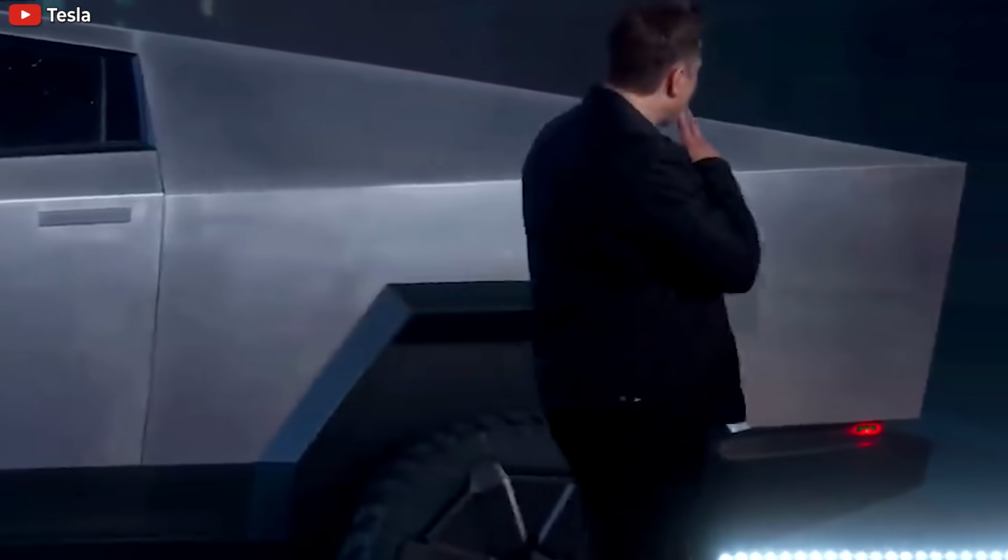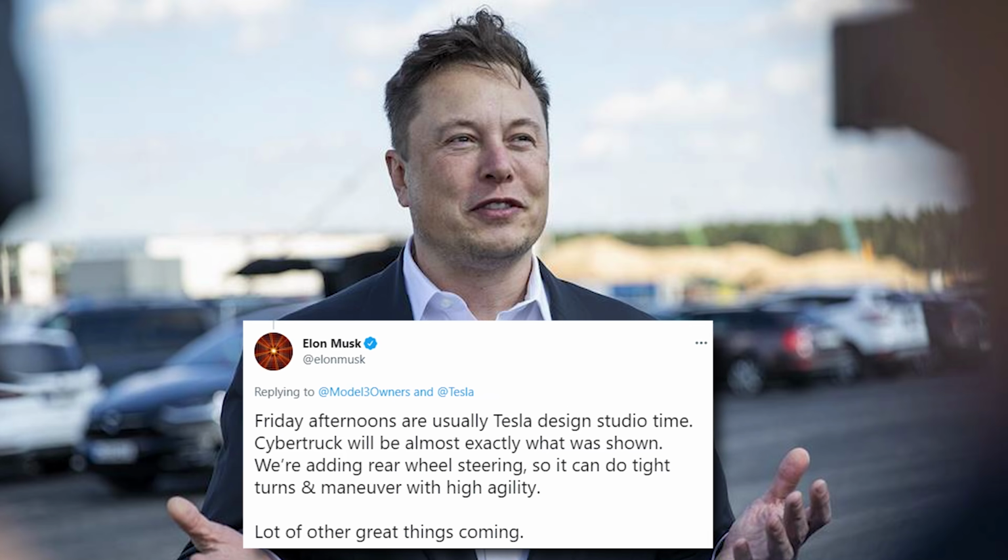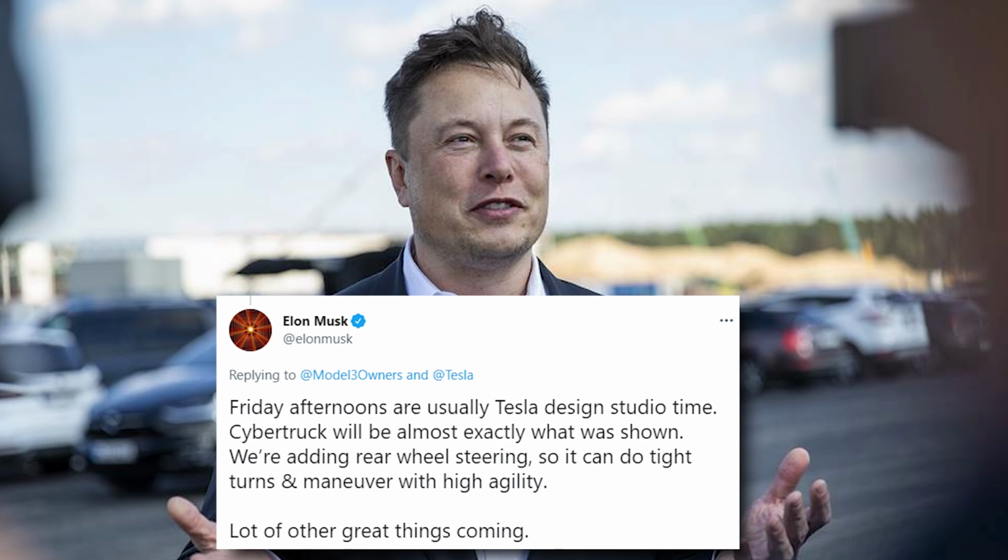This is exactly what he wrote on Twitter. Friday afternoons are usually Tesla design studio time. Cybertruck will be almost exactly what was shown. We're adding rear wheel steering so it can do tight turns and maneuver with high agility. Lots of other great things coming.